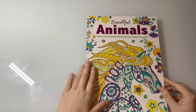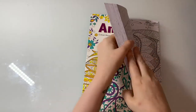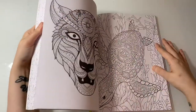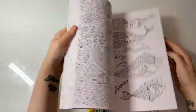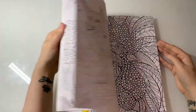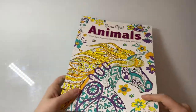Next book I've not coloured out of is called Beautiful Animals, and I got this out of B&M in the UK for only £2.50. And this book is double sided, but all the animals are very zen doodly, and the line art varies from thin to thick, and I absolutely love that. It's a lovely thick book as well. I've just not started it yet. That was Beautiful Animals.